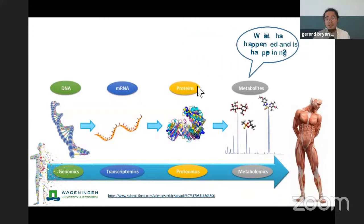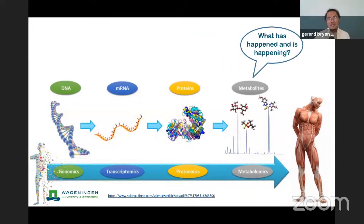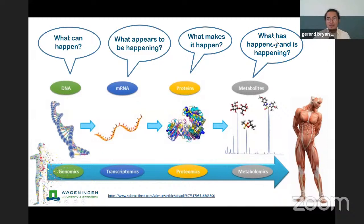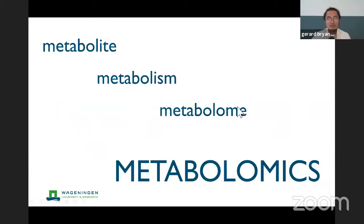The metabolites, on the other hand, as I mentioned, are more downstream, meaning that they are telling you what is actually happening or what just happened. And this is because metabolites are end products of these proteins and mRNA and DNA. So metabolomics, being towards the end of the metabolic cascade, is of course a very downstream type of omics.